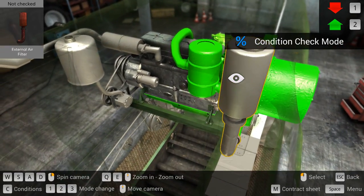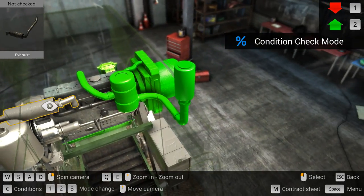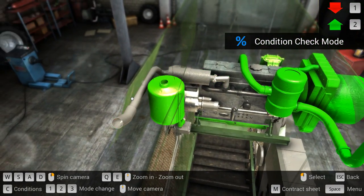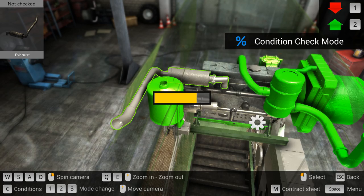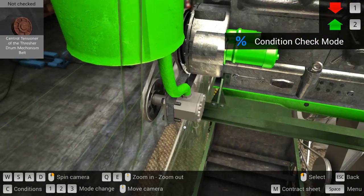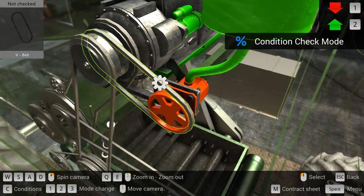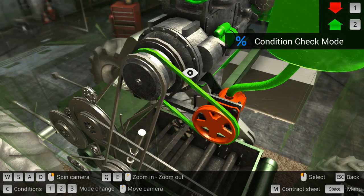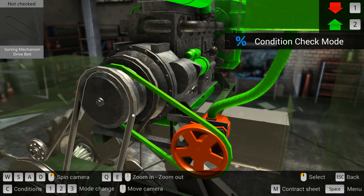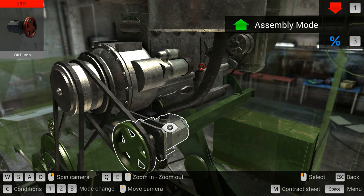Let's get. Oh. External air filter. Oil pressure problem. So it's probably nothing to do with anything air related. Alright, we'll just give her a quick diagnosis here. Nothing else to check here. Can't check that belt apparently. Okay, well.